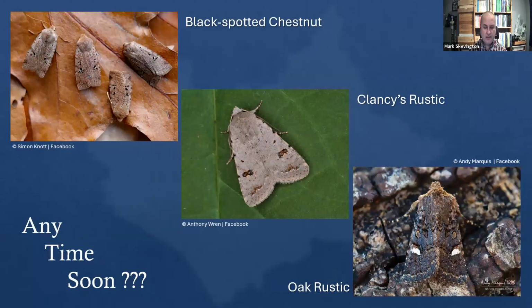On the flip side, these are 3 very recent colonists to the UK that have been spreading, sometimes appearing in numbers, and seem to be getting closer to VC55 in neighbouring counties such as Northamptonshire and Cambridgeshire, and also a bit further south in Bedfordshire. It seems to be just a matter of time before these arrive here. So the Black-spotted Chestnut is one that's likely to turn up in garden light traps in the winter period. It's one that overwinters as an adult. Clancy's Rustic is autumnal, and Oak Rustic is also autumnal. So running light traps around September through till March is likely to produce one of these species.